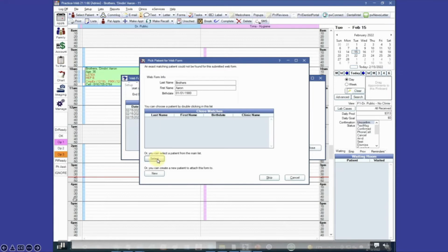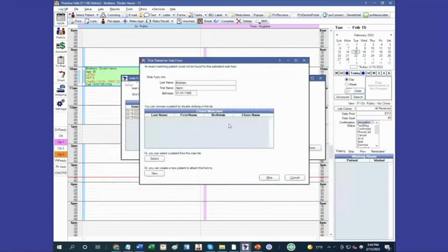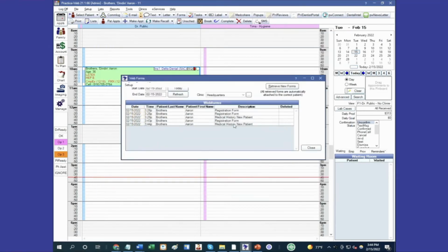So I'm going to click select. I know it's Aaron Brothers. I go right there, click OK. And every form it's going to do this. Any form that's submitted, it'll make sure. So if it finds an exact match, it won't do that. But if it doesn't, it'll help you figure it out.